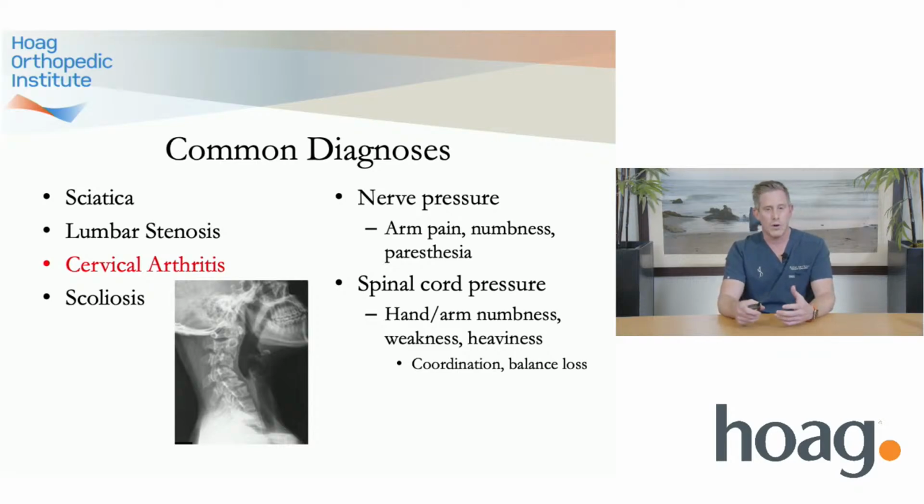If the spinal cord is involved, now in the lumbar spine, the spinal cord's already ended. In the cervical spine, the spinal cord is something that we have to be very cognizant of. The spinal cord we worry a little bit more about, or a lot more about, because when it's pressed and damaged, it's hard to reverse that damage. The nerve has more of a healing capability. Unfortunately, the spinal cord does not.